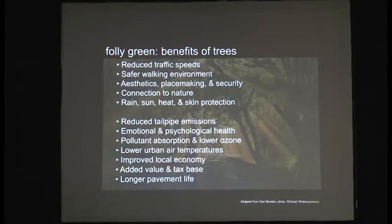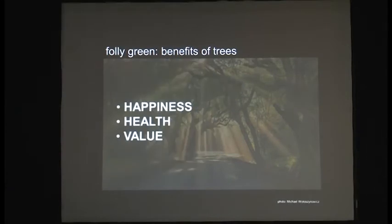All right, trees are fun too. Let's integrate these trees. For the 50% of you that were here a couple weeks ago, you've heard me talk about this, but trees are beautiful, and they have so many other benefits, right? They have that aesthetic feel, the connection to nature, but also they add to our public health, reduce temperatures, and add value to businesses and homes along the corridor over time. So to me, I simplify that. Trees add to happiness, health, and value.